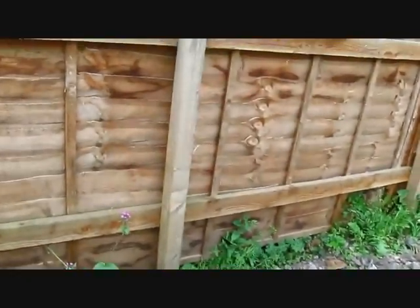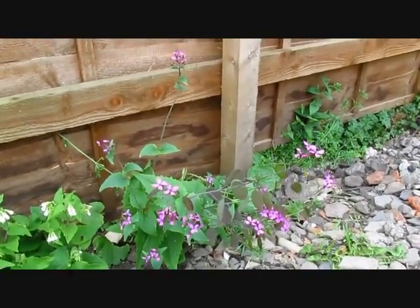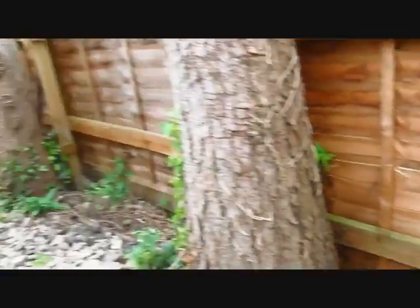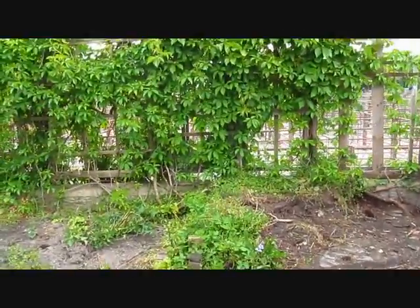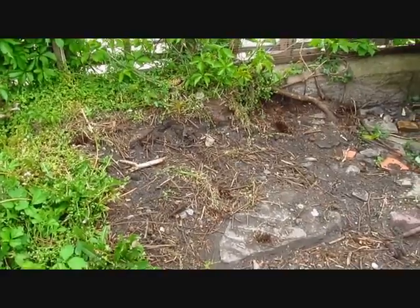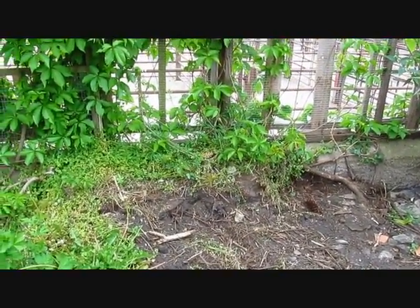So, look at this lovely honesty that's popped in from next door. Very pleased about that. And the white comfrey that I moved is doing really well. In fact, I've had a pick of that already and made some comfrey fertiliser. That's brewing off in the shed. Started clearing some soil out of the back. I think that might be where the flea beetle came from, so I'm not doing any more of that.